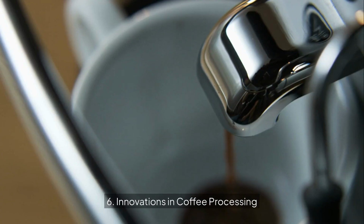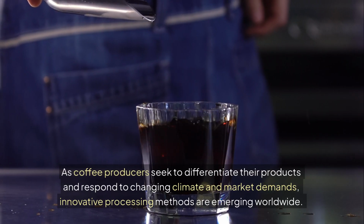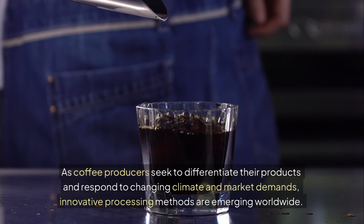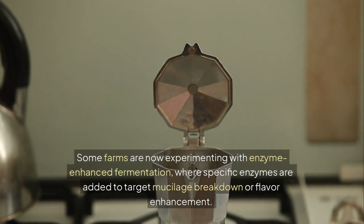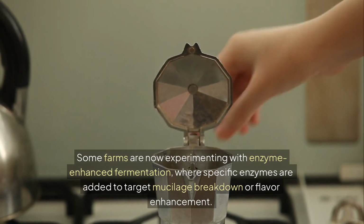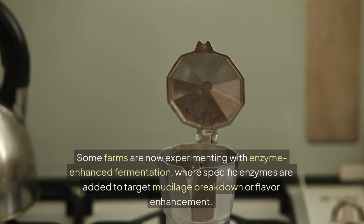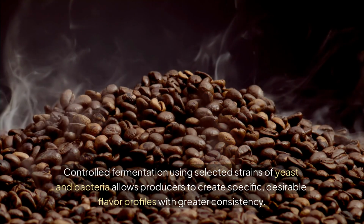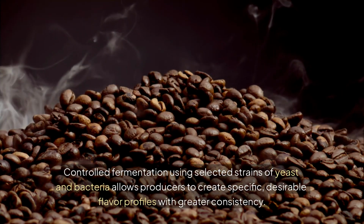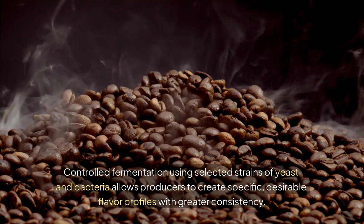6. Innovations in coffee processing. Coffee producers seek to differentiate their products and respond to changing climate and market demands. Innovative processing methods are emerging worldwide. Some farms are now experimenting with enzyme-enhanced fermentation, where specific enzymes are added to target mucilage breakdown or flavor enhancement. Controlled fermentation using selected strains of yeast and bacteria allows producers to create specific, desirable flavor profiles with greater consistency.